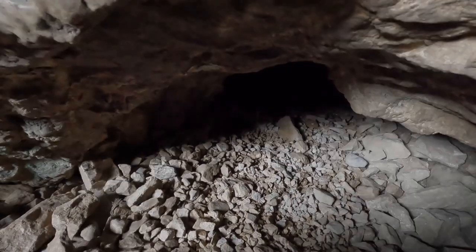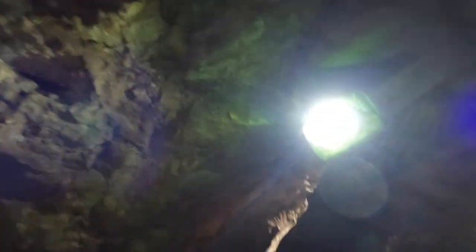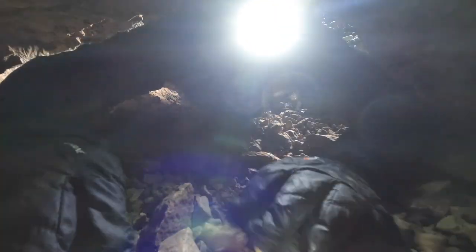I'll see if I can get some extra light on it for you. Right, this is what it looks like. One of the crawls anyway. And bit awkward because I haven't got enough room to turn my head around, but I'll get there. Right, here I am, with my light. Here I go, there we are. That's my hand there, see? Can't see a thing.